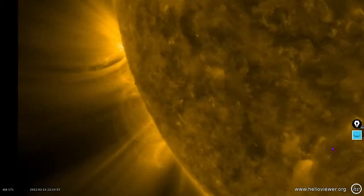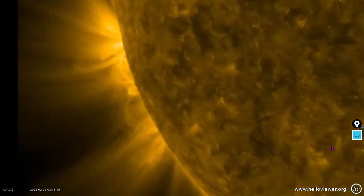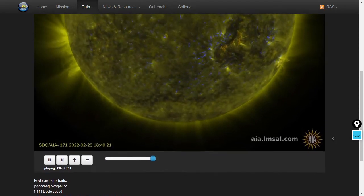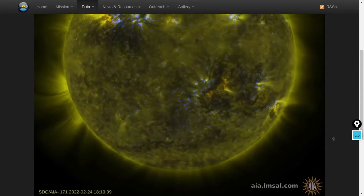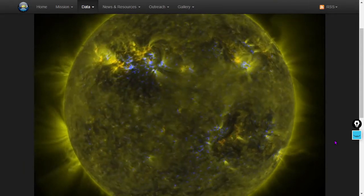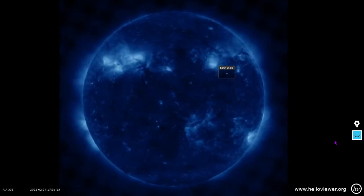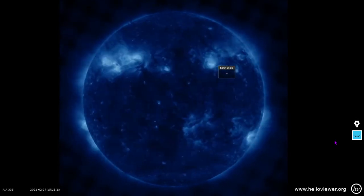And today, rather than show the colorized magnetogram alone, we decided to show 171 angstroms along with it, because, well, it's just good stuff. So there you go. There's a great full disk view from the SDO colorized magnetogram along with 171 angstroms. Here's some more views of the closest star, and thanks for tuning in, all of you stargazers out there.